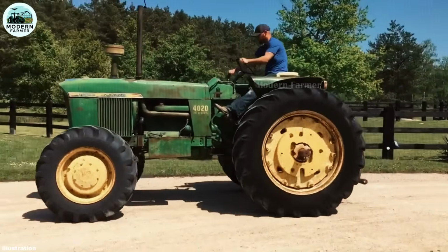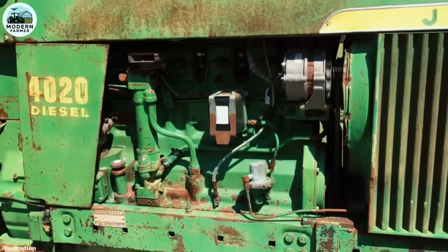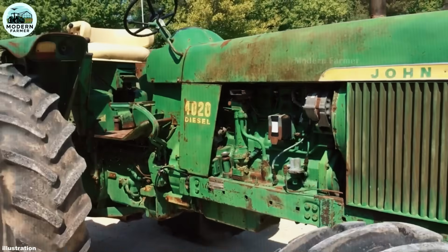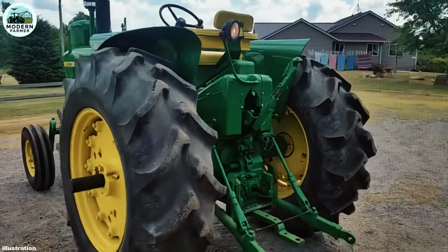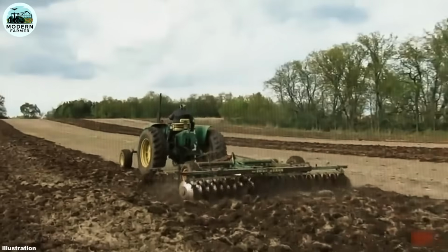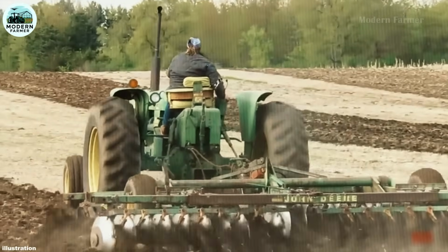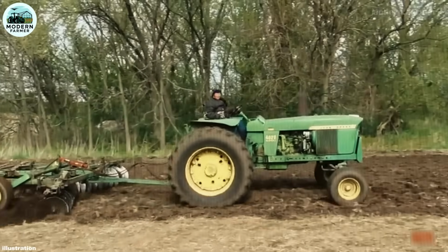The John Deere 4020 is powered by a 6-cylinder engine, with 3 options, 404 cubic inch diesel, gasoline, and LP gas. The diesel version, the most popular, reached 91 horsepower at the PTO shaft, giving the tractor enough power to work with large equipment such as deep plows, harvesters, or manure spreaders.